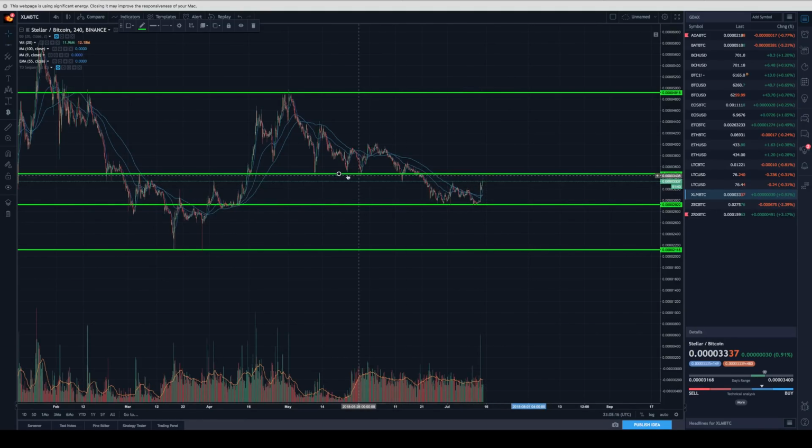Because 3,400, maybe 3,500 Satoshi, look how that area was tested as support, held, tested, held, tested, held, tested, held, broke, came back up, it was a little shock there, and then basically was your firm resistance there. We also see how it was rejected, and then when it was actually able to break out, test confirmed, that led to this nice bullish move here.